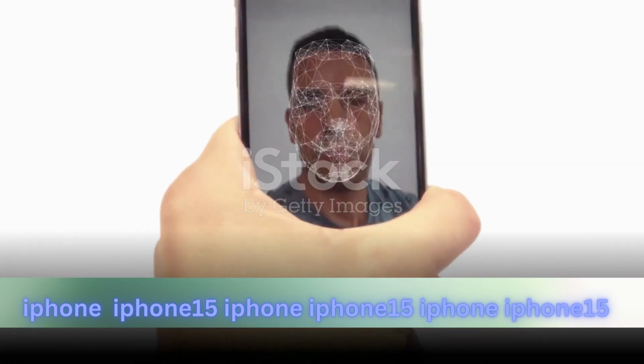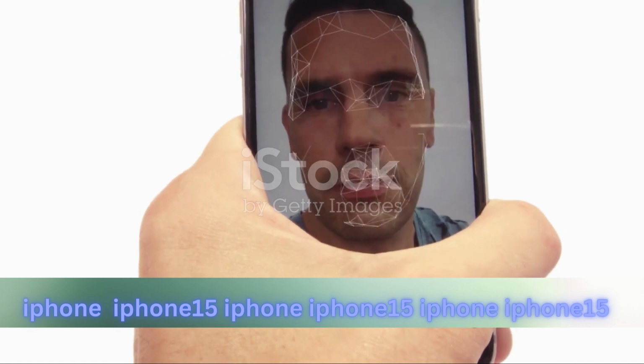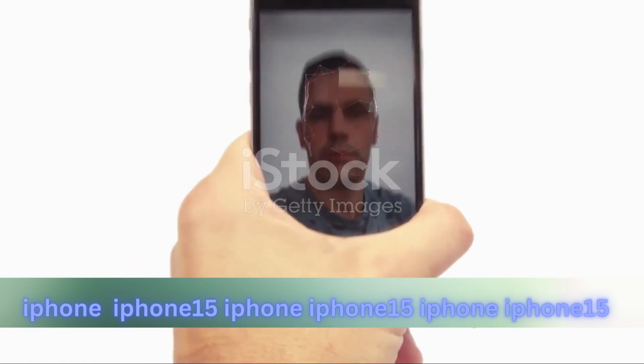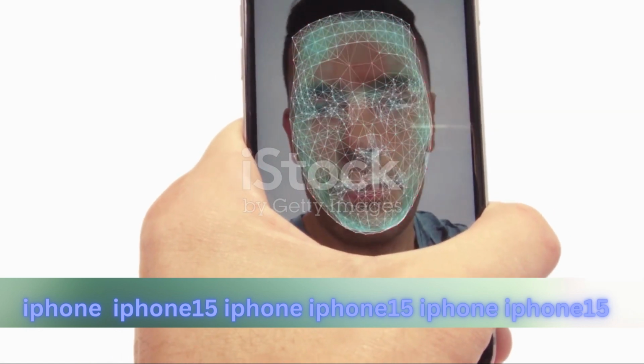Finally, the iPhone 15 offers an unprecedented level of security with Face ID, now faster and more secure than ever. It ensures your data remains your own, offering peace of mind in a world where digital security is paramount.